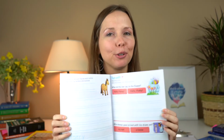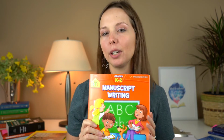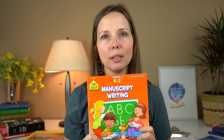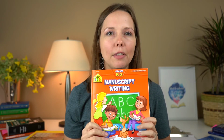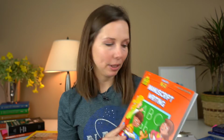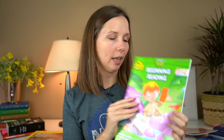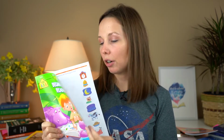I'm not sure how many children it would be, but this is something that is important, and I know that he needs to learn to develop his handwriting skills. So I just pick up these random books. I'm not using an official writing program, just because he's in kindergarten, he's working through that. It's a skill that he's not struggling with, so I'm just picking up these books. I have, like I said, that manuscript writing. I have this beginning reading book. There's different things that will help with his progression of language arts skills, and then also his handwriting in here.